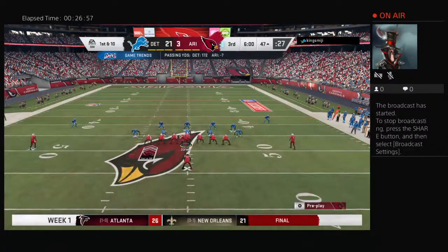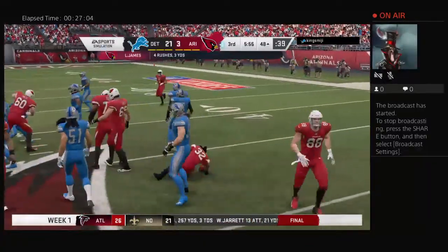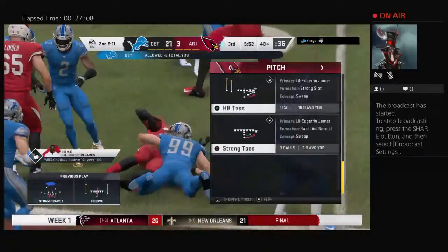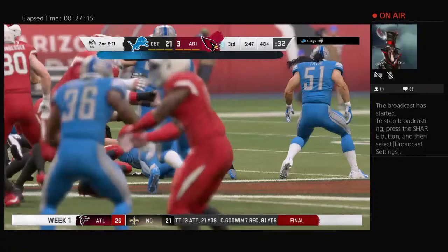Matchbox. Light five. They'll run on first down. James. And he is met quickly in the backfield. Down he goes, folded like a lawn chair. It'll be a loss of 1, and that'll bring up a 2nd and 11. Second and 11 at the Lions.